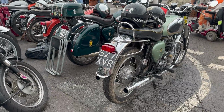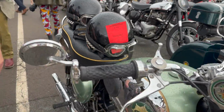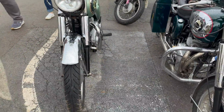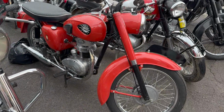Now, it's no secret that I'm not really a bike person, but I know that plenty of you are. And I just want to reassure you that if you are looking to come to Goodwood and you think, oh, is it all just going to be cars? It's not at all, because you get motorbike displays, you get motorbike racing, you even get your motorbike paddocks.